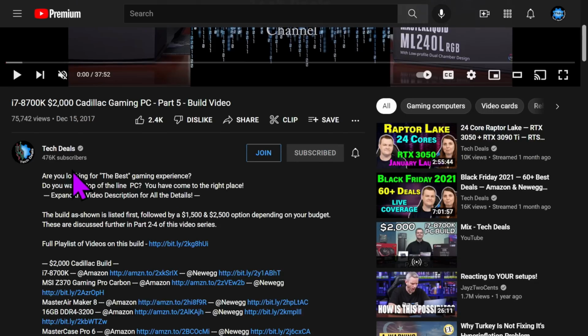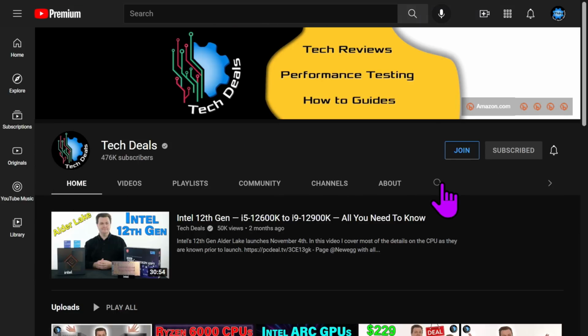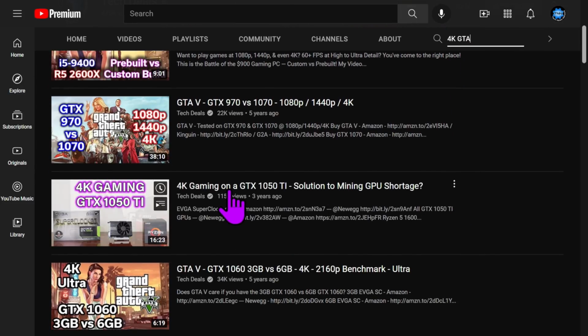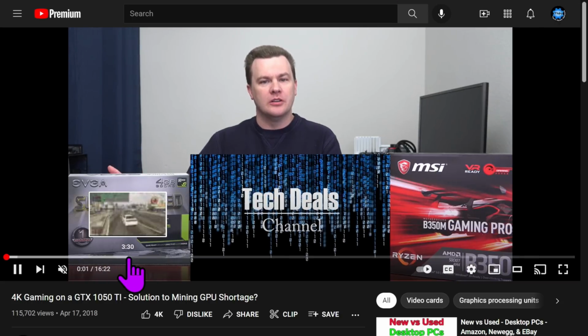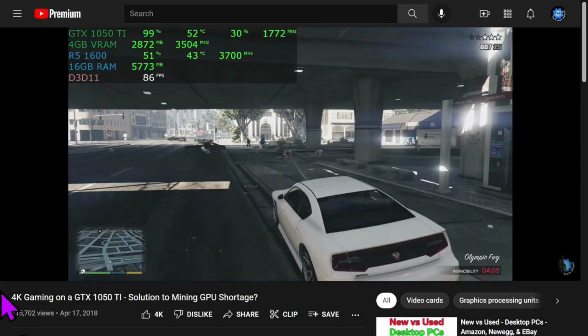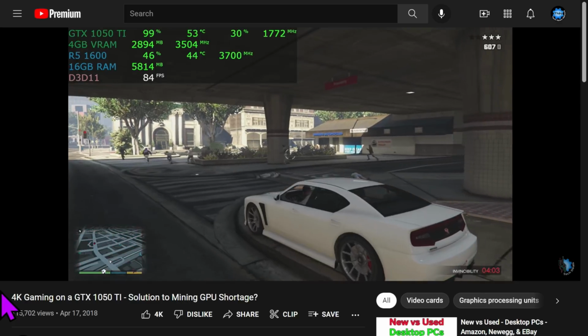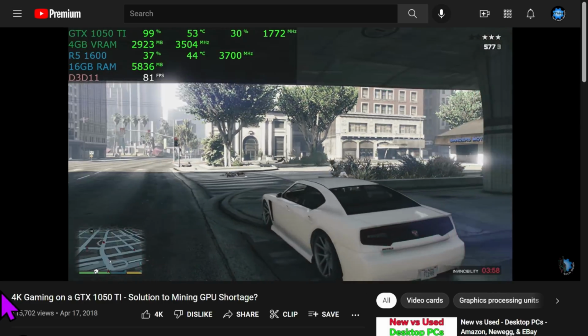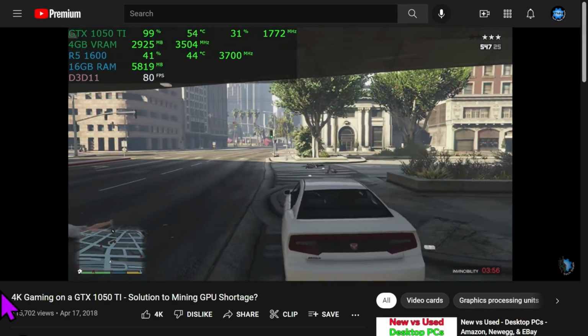Can I remind everybody that this exists? That's right, I remember that. 4K gaming on a GTX 1050 Ti, solution to mining GPU shortages. Notice this is from 2018. Are they still running at $300? Yeah.